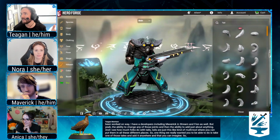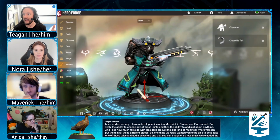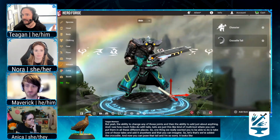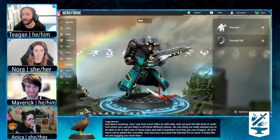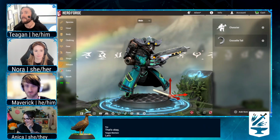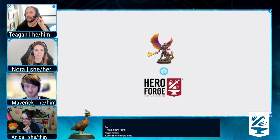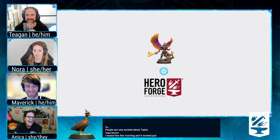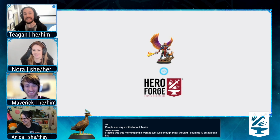So we've added the crocodile tail, and now you can pose that tail. And I'm so sorry, it looks like we are bugging out more than I was anticipating for this one. Let's try one more time. I tested this morning, and it worked just well enough that I thought I could do it, but it looks like we introduced a bug. It's heavily work in development.